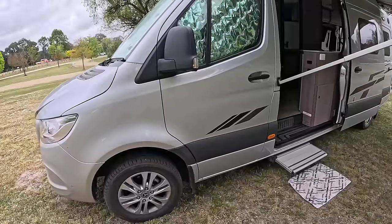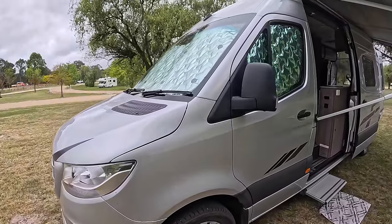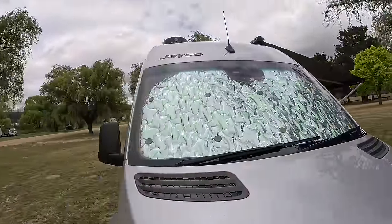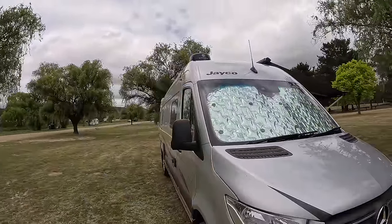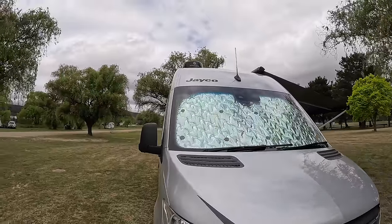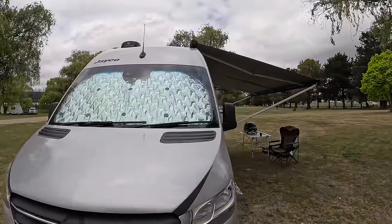Lithium battery inside, solar panel on the roof, air conditioning. You can see the back of that silver privacy screen there. It's got the wine guard. That's the booster for your mobile signal. Yeah, or your Telstra signal, whatever.